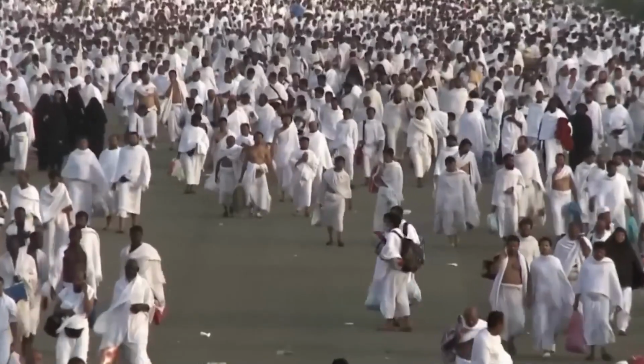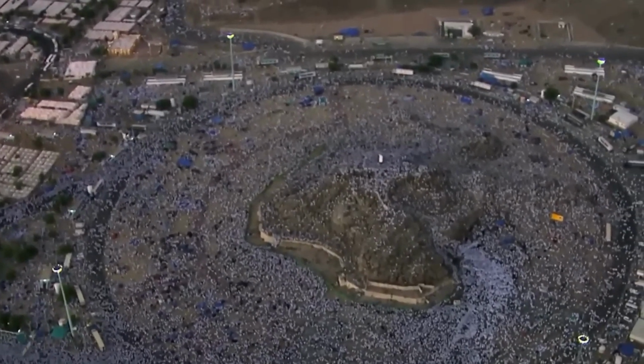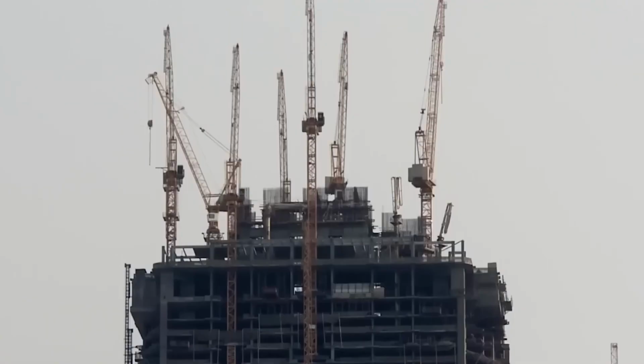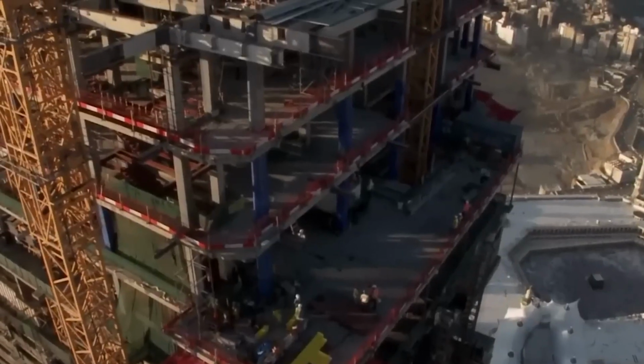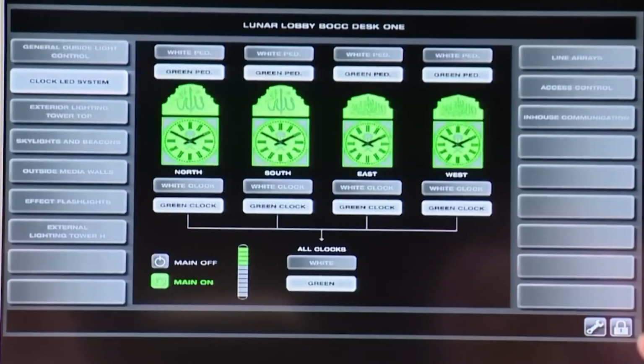This decision triggered a radical redesign. The height was pushed to 600 meters, 1,970 feet, and the building's spiritual role became just as important as its architectural one. From that point on, it wasn't about luxury anymore. It was about creating a landmark that would serve as a physical and spiritual reference point for the entire Muslim world. When Saudi engineers announced that the clock tower would stand at 600 meters, the architecture world was stunned.